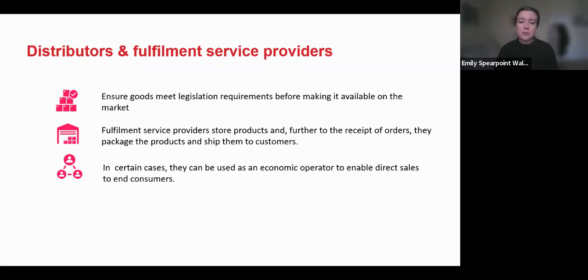Fulfilment service providers provide services to other economic operators. They store products, and further to the receipt of orders, they package the products and ship them to consumers. For the GB market, any business using fulfilment service providers must speak to the UK Local Authority Trading Standards to understand their obligations. The Office for Product Safety and Standards are currently conducting a review of the UK Product Safety Framework to ensure it remains robust and is future-proof so that it continues to protect consumers while enabling businesses to safely innovate and grow.